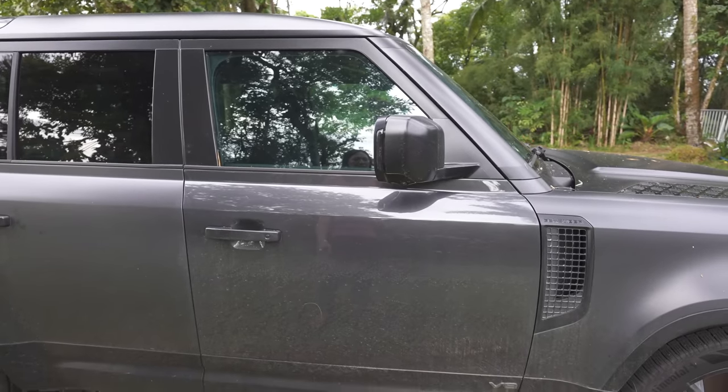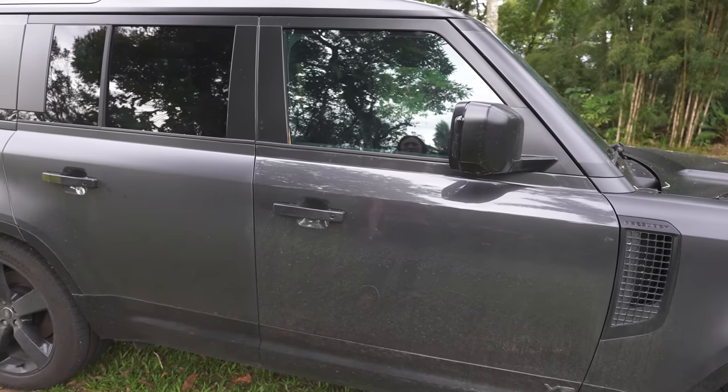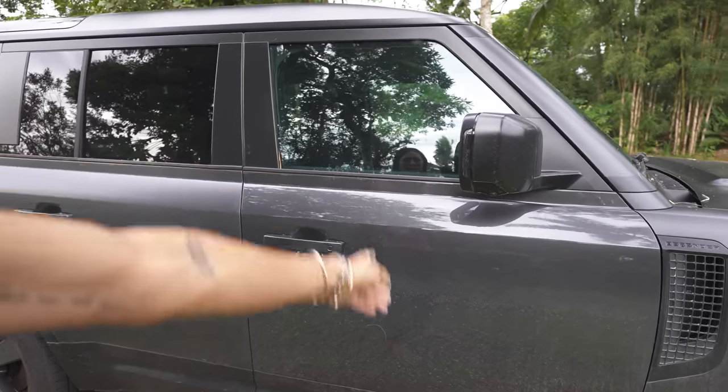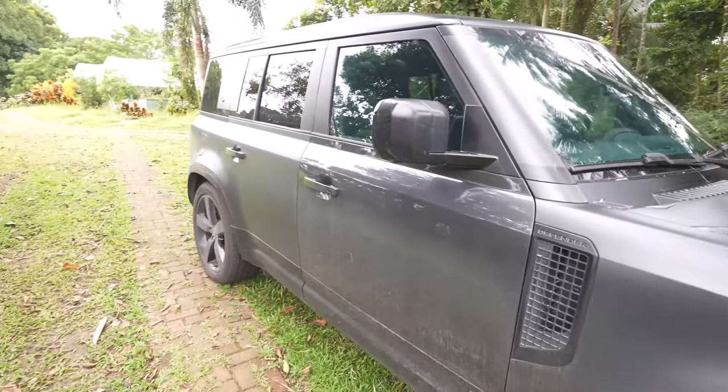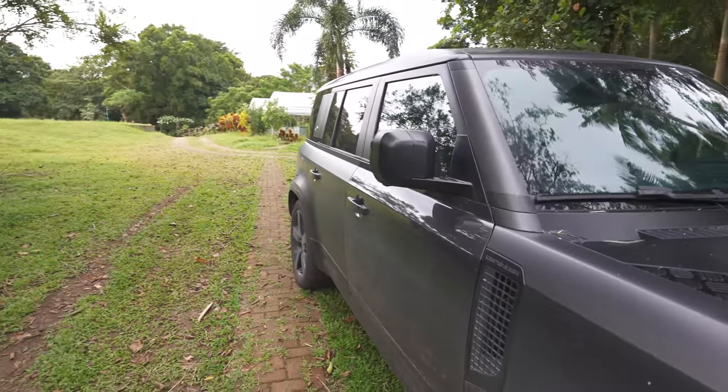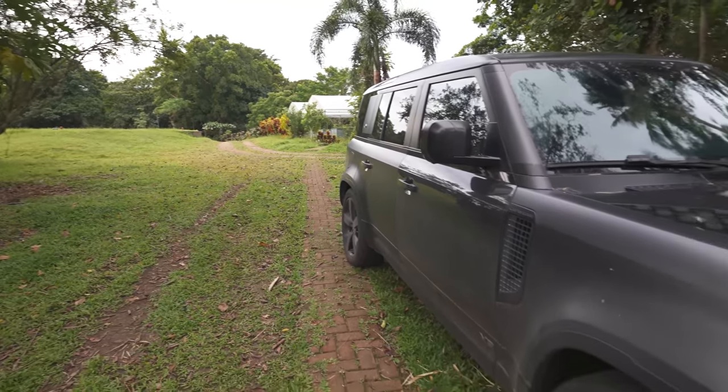So lots of activities within the day, but we are going to be loading the Defender and getting out of here. A few weeks ago, the Defender got hit on the door. Something fell from the roof and scratched the door. So we had to take off the wrap and repaint the door. I'm going to probably get this wrap within the week and send it back to Second Skin so that we can get that PPF back on.